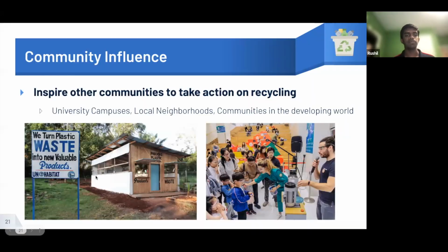Finally, is this idea of community influence. Should we be able to create a successful space on our campus, it can inspire other university campuses, local neighborhoods, and communities in the developing world to do the same. And so this means that if we have more and more of this initiative to take on plastic pollution, having this inspiration would obviously decrease the amount of plastic pollution we see.